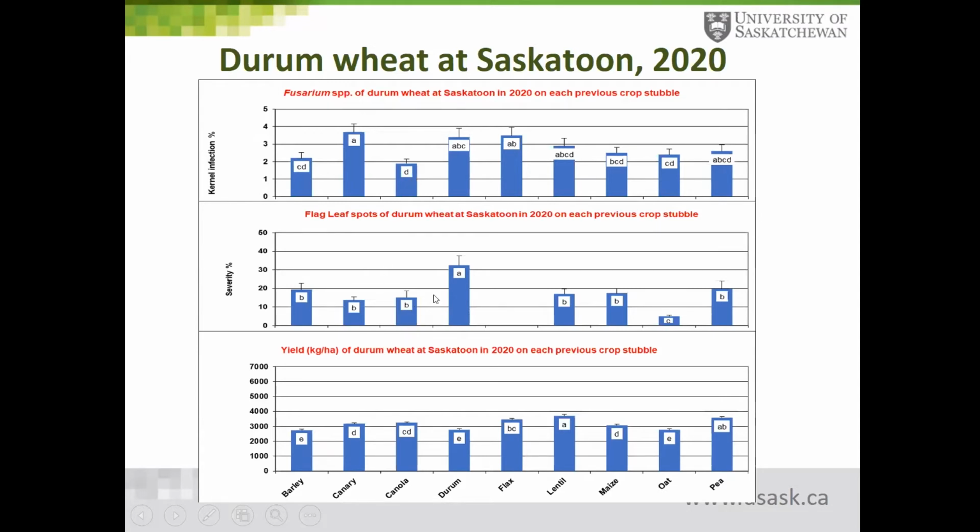We also had an impact of flag leaf diseases. It's pretty hard to isolate Fusarium from flag leaf diseases. So you also see that when you grow a crop on its own stubble, like durum, you get fairly high flag leaf disease severity. And that results probably in the lowest, or one of the lower yields being on durum. So durum on durum, lower yield, no real surprise there, but it is associated with leaf spots and Fusarium head blight. So we'll have some other interesting conclusions, I hope, in the next few months for the first round.